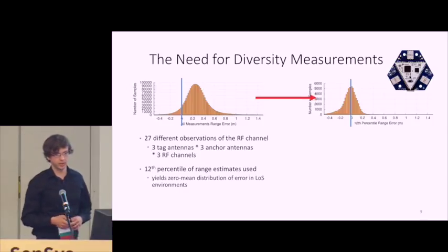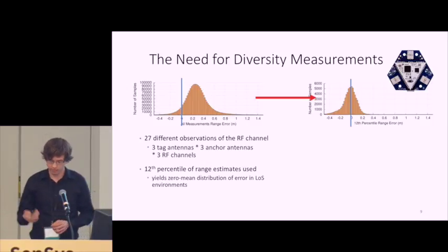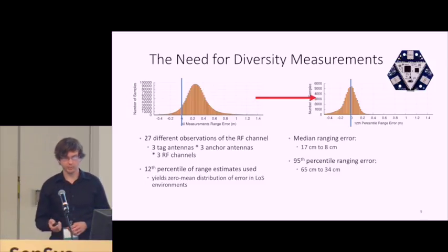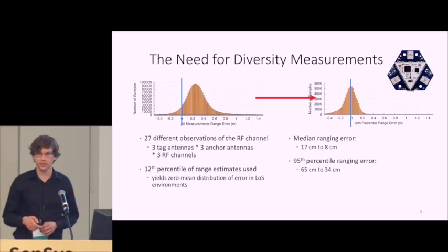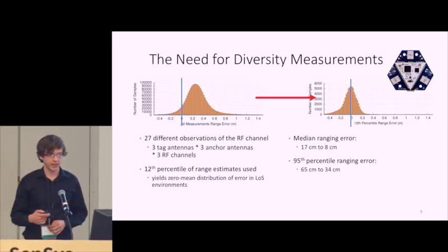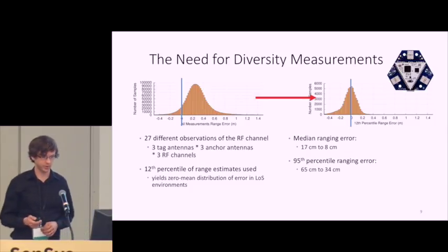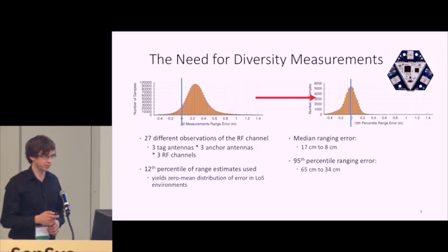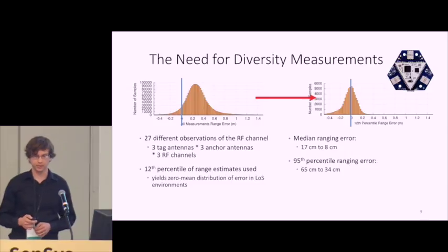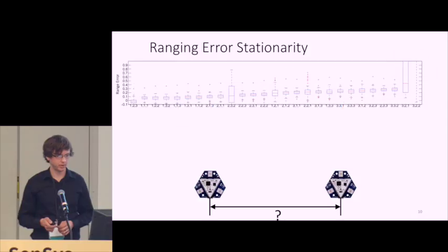And what this actually gives us is the ability to get a more accurate estimate of range. So the median ranging error in this case goes down from about 17 centimeters down to 8 centimeters, and the 95th percentile of ranging estimates goes down from 65 centimeters to 34 centimeters. So it seems like a lot of observations of the RF channel. Are they actually necessary in order to attain this accuracy in practice?